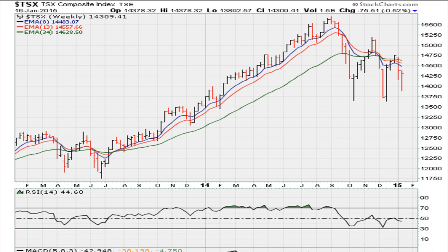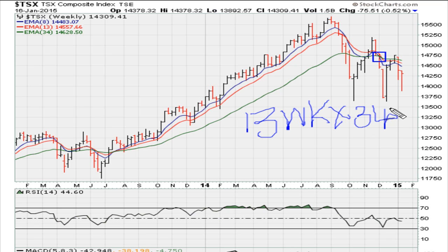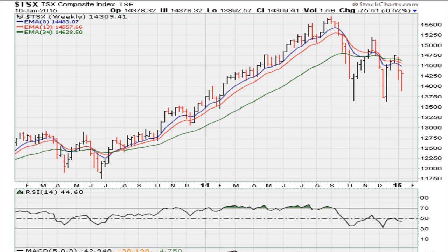We also see that we have already seen the bearish crossover between the 13-week moving average and the 34-week moving average. So that bearish crossover between those moving averages is not a good sign. So that's bearish longer term. And also we can see that the last time we had a bullish crossover, we had this market have a fantastic move to the upside. So that's one thing to see here.